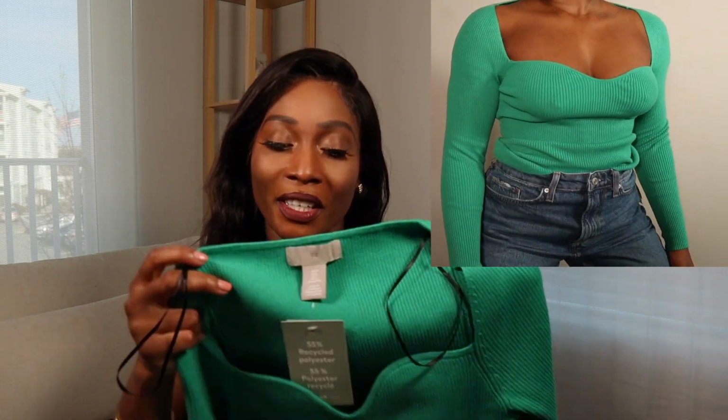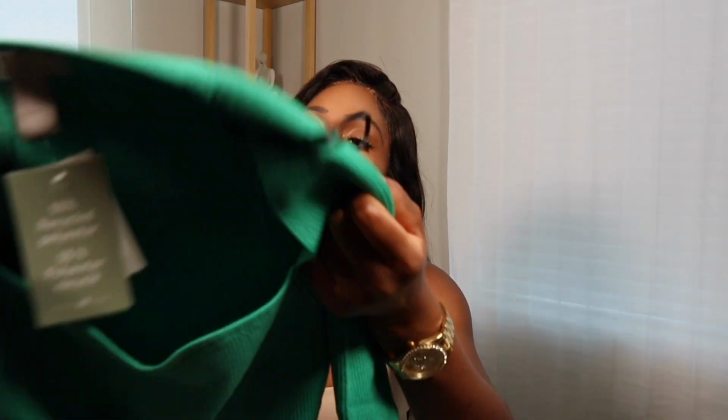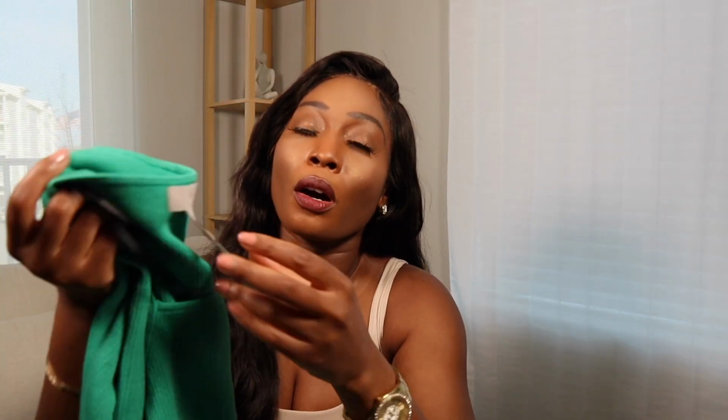So here's my green. This is more of a turquoise greenish. I feel like it has a little bit more turquoise in it, like undertones of turquoise. So I love this long sleeve, and it's ribbed and it's so lovely. Picked this up in a small. Could have gone for an extra small too, but hey, it is what it is. I can still manage with this.